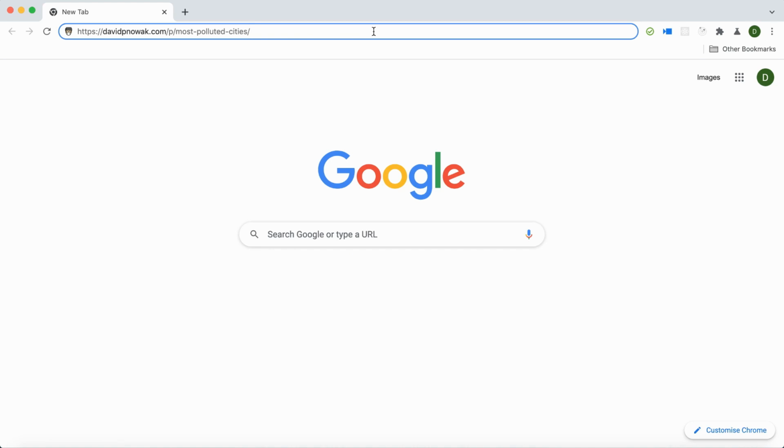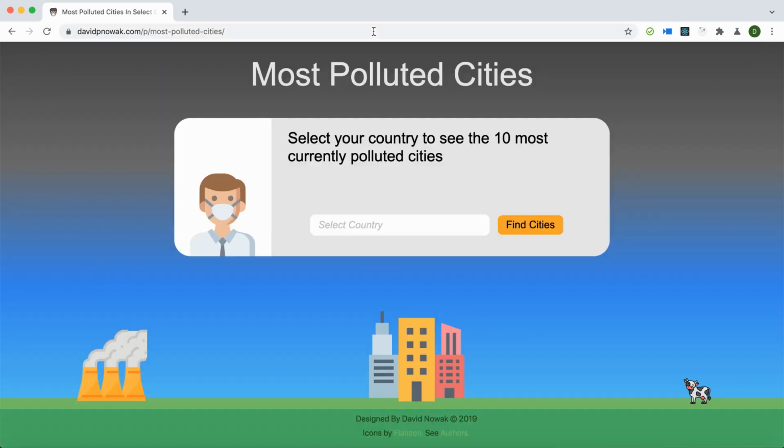Alright, so I have the URL here, and I'm just going to press enter, and we get taken to my Most Polluted Cities app. So this project, I spent a fair bit of time working on the design or the graphics. So you'll see that the background is pretty interesting, and I quite like it. At the very bottom, the green here is meant to be grass. We have a little cow here. We have some skyscrapers, and there are also some industrial buildings that are polluting. You'll see that the sky is blue, and then as we go higher and higher, it gets darker and darker, meant to signify the pollution. And then, of course, we have this guy wearing a mask, which ironically is kind of funny compared to now with the whole coronavirus.